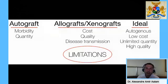The main shortcoming that comes to my mind every time we provide this surgery is the morbidity associated with the surgical site. Every time we have to harvest from the chin, from the ramus, or from the palate of the patient, for instance if you want to do soft tissue augmentation, there is a second surgical site that is associated with more pain, more discomfort, and that has to be explained and accepted by the patient.